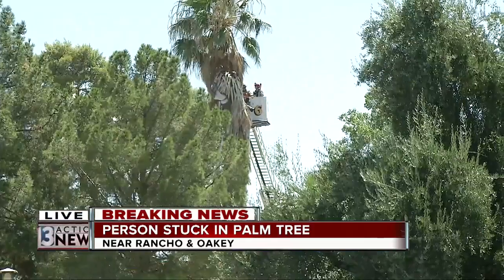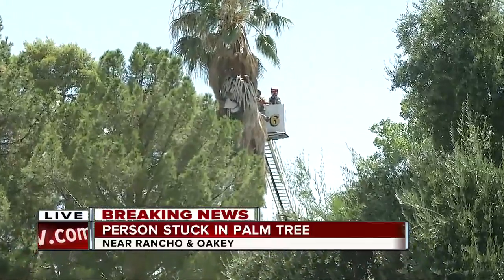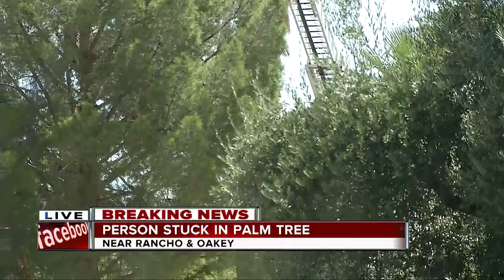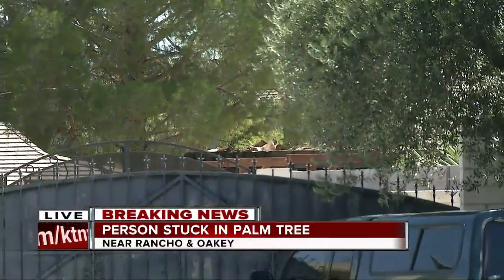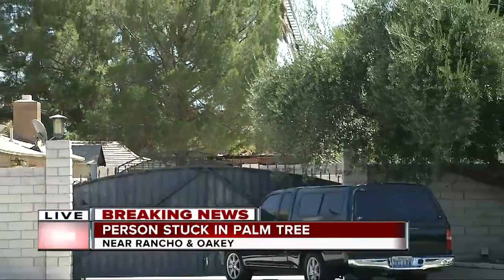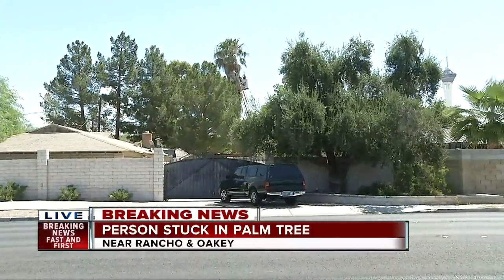I don't know if our photographer Jason Harvey can hear us or not, but if so, Jason, could you tilt down to give us a sense of just how high this tree is? Oh yes, okay, he could hear us. So you can see that extension ladder from that fire truck. Rough estimate here, that looks to be at least 30, maybe 40 feet high. And like Yasmin was saying, it's a residential area.